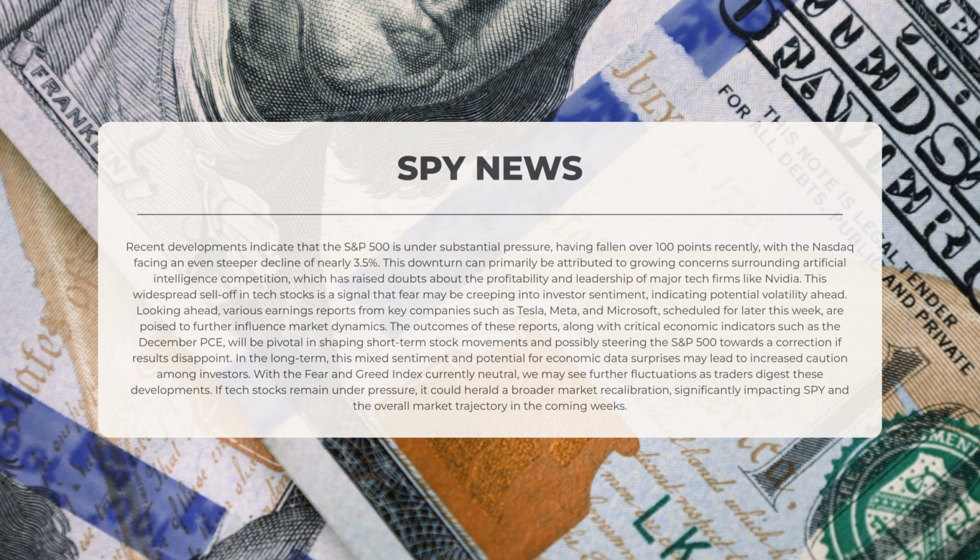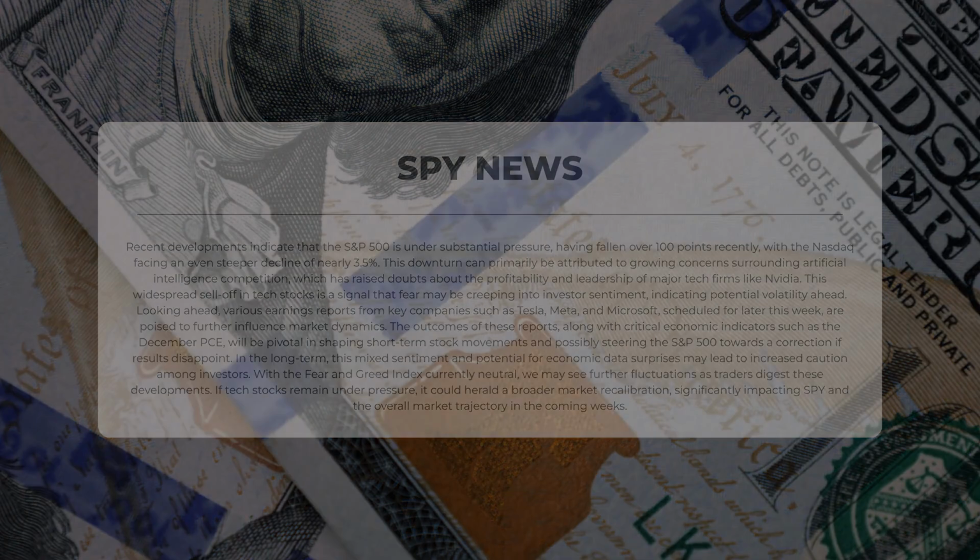In the long term, this mixed sentiment and potential for economic data surprises may lead to increased caution among investors. With the Fear and Greed Index currently neutral, we may see further fluctuations as traders digest these developments. If tech stocks remain under pressure, it could herald a broader market recalibration, significantly impacting SPY and the overall market trajectory in the coming weeks.